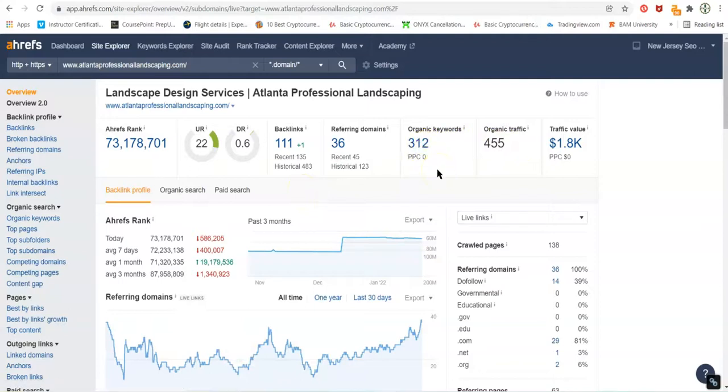Now, I took the liberty of going through their keywords and finding maybe like 8 that are actually bringing in a good amount of traffic that would be worth ranking for. It's not all of them, but I also broke down the numbers of how many jobs you could typically be seeing from those keywords ranking in the top position from them. So we'll go over that here in just a second.